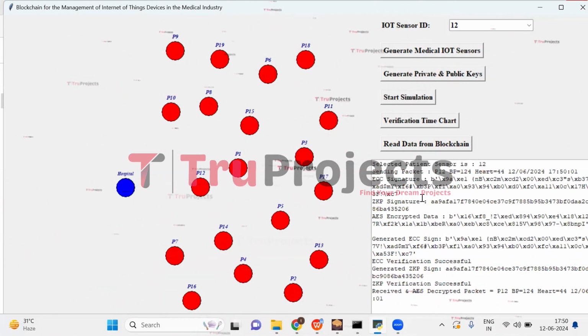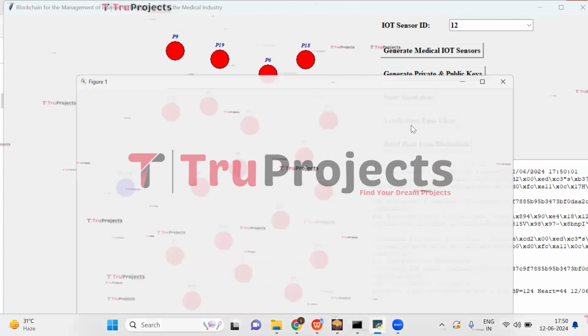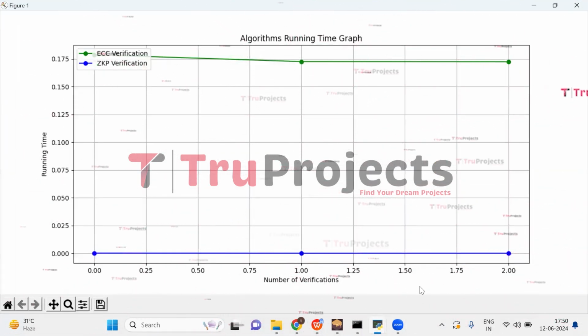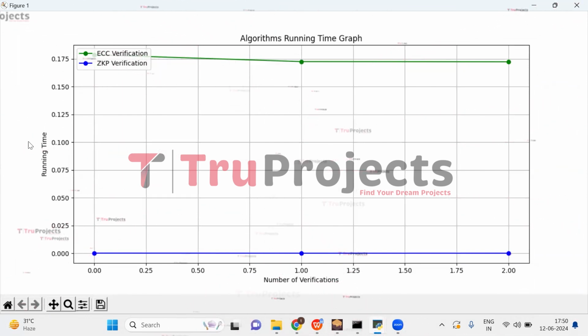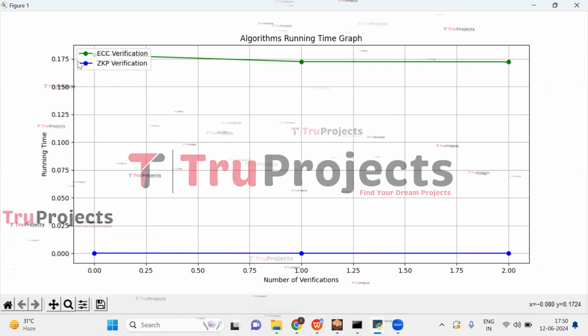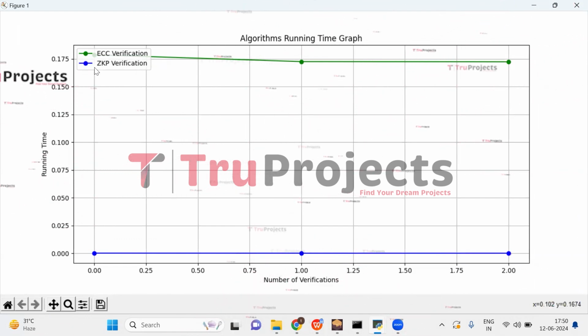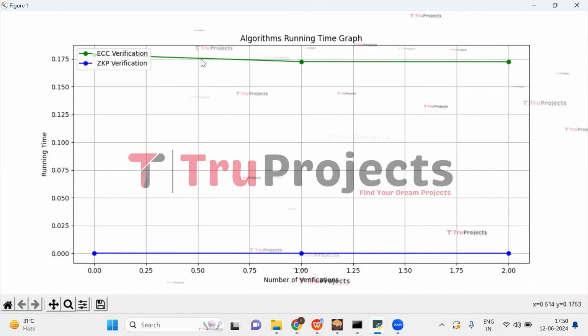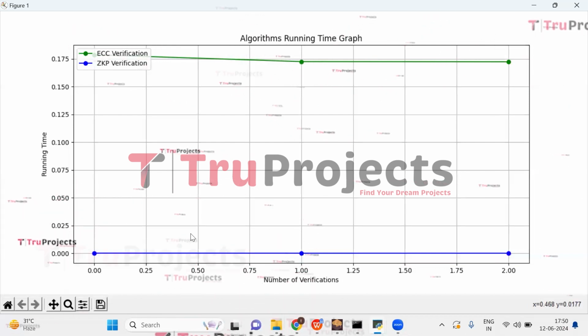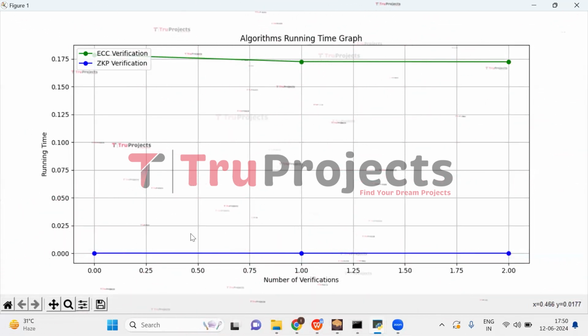Now we will see the verification time chart. So click on that. Here on the x-axis, we have the number of verifications, and on the y-axis, we have the running time. Green color represents the ECC verification, and blue color represents the ZKP verification. From both the verification techniques, we can observe that ZKP is taking less time to get verified. So it means that ZKP is performing well.